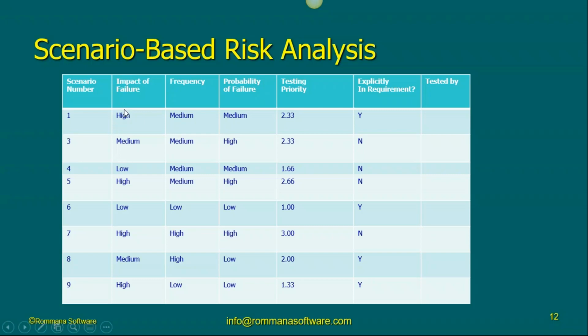And if you use a very simple approach like high, medium, and low, and if you program a spreadsheet that says high means 3 and medium means 2 and low is 1, you can easily calculate an average here. So 3 plus 2 plus 2 is 7. If you divide them by 3, this gives you 2.33. Down here, 1 plus 1 plus 1 is 3, divide them by 3. Very simple calculation for the testing priority.